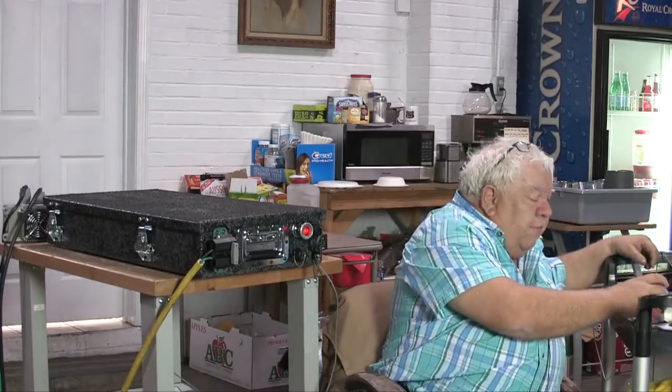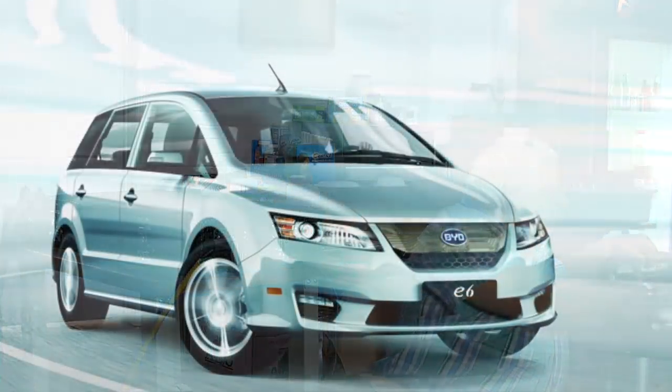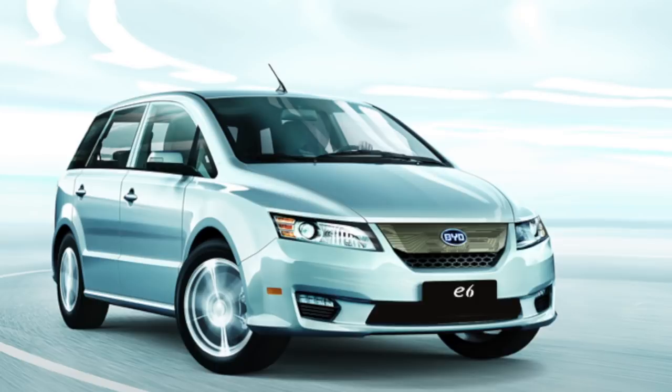Let's see, what did they call the car? I'll put up a picture of it here on the screen. I am struggling with my computer. It's the BYD series, and they are now producing more cars than Tesla. I don't know if that can be maintained in the face of the Model 3, but right now BYD is technically the largest manufacturer of electric cars in the world.